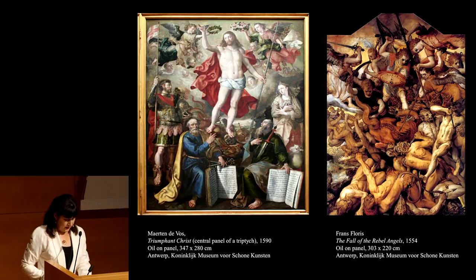So in addition to the newest altarpieces, the cathedral featured beloved altarpieces by famous artists of the earlier part of the 16th century, such as the startling Fall of the Rebel Angels by Frans Floris for the Swordsmen's Guild, which we see here on the right, which had survived the 1566 catastrophe.